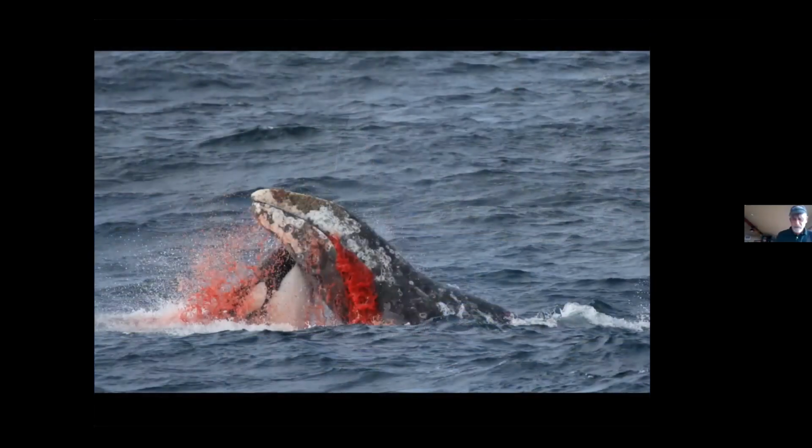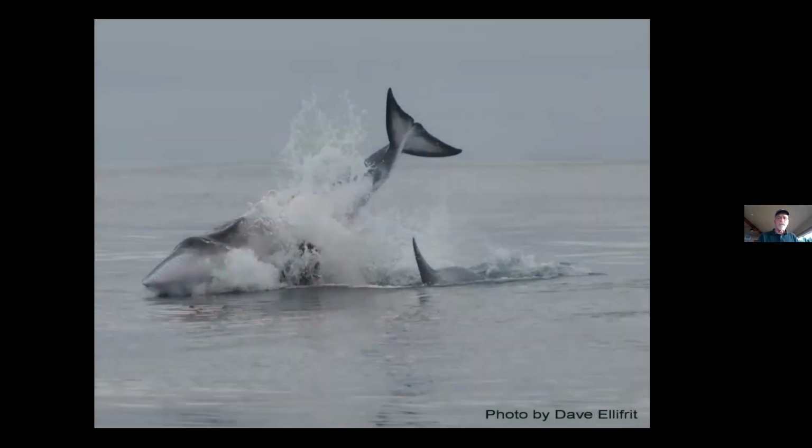Here's another head butting. Again, the throat, they tend to target the throat quite a bit. This is a gray whale calf off the coast here. And this is a minke whale.